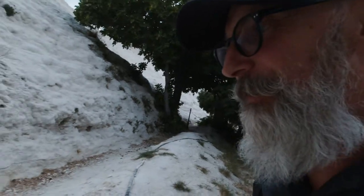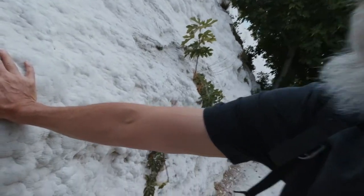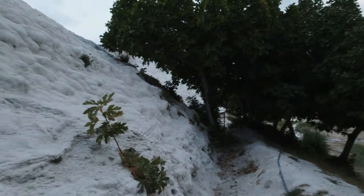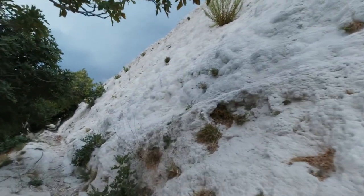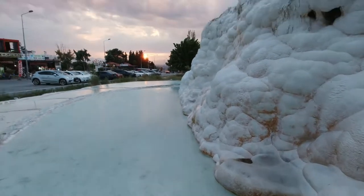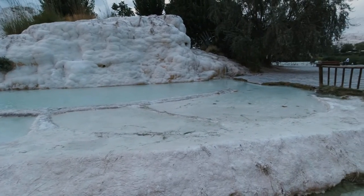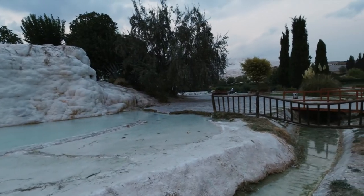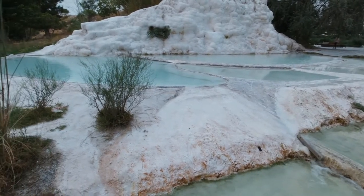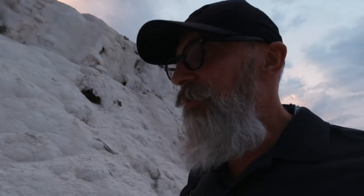Small fish. Look here, now I'm at the stone. This is how it looks like. And you can touch it. I can touch it. Here. It's very odd. This stone is very soft.